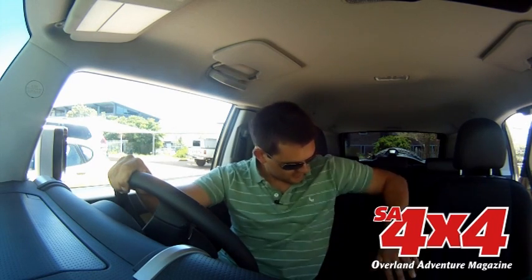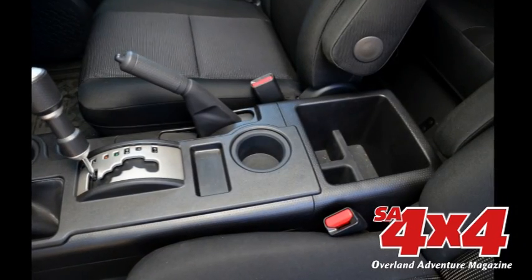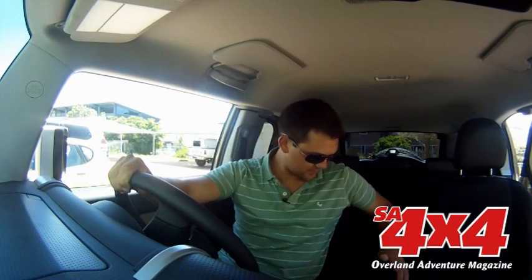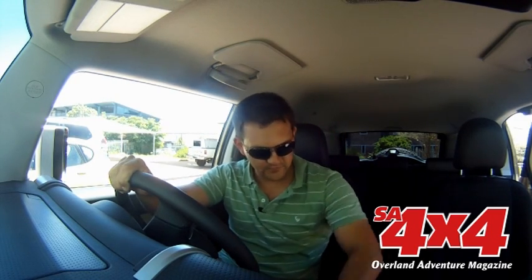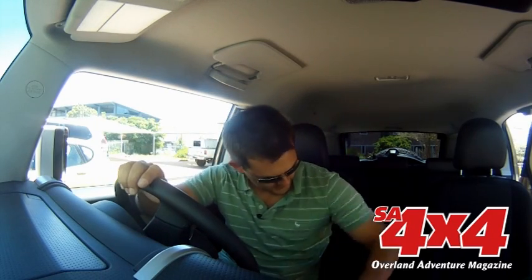Center console doesn't have a lid, which I quite like, because you can quite easily dump things inside there. Put your camera, camera bag, bottle of cool drink. It doesn't have to close. You still got your armrest over here, so you don't really need a lid on top of the center console box. Cup holders are large. They've also got inserts here, so it's quite easy to clean dust and stones and that kind of thing out of the cup holders.